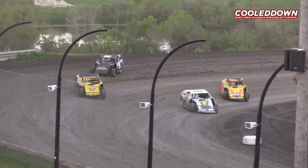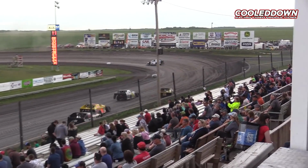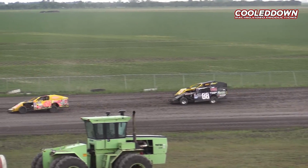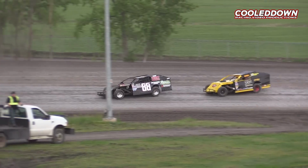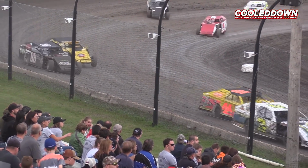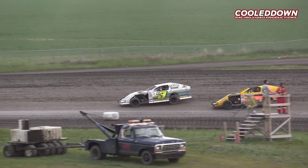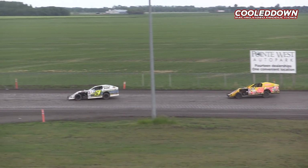Ethan Friesen to the bottom of the racetrack, the 44 following him. The E3 and the 33A together on the front chute into turn number 1. Austin Hunter, the Keewatin Truck Service 44, is on the move, as is Veert in the 88. The battle for second, third, fourth, and fifth is between Ethan Friesen, the 44 of Austin Hunter, the 88 of Veert, and the 33A of Overwater.